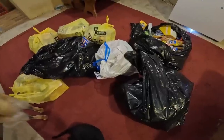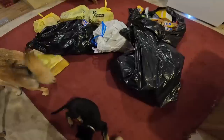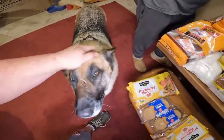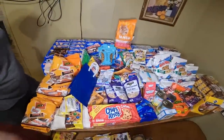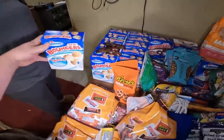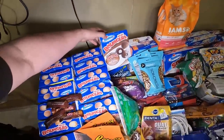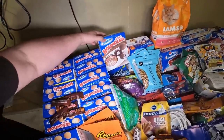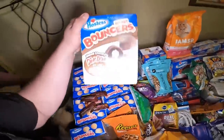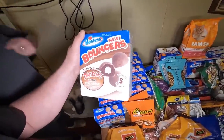Now we have all of the bags inside. Now it's going to be time to go through and see everything that we got. Excuse you, I'm recording. Thank you. We have the contents of the bags spread out throughout the table. We have a ton of stuff here. Donuts all the way back. Some ding dongs. What are those called? No, those are the new Bouncers. Glazed chocolate ding dongs. Haven't had them, but gonna actually get to try them now.